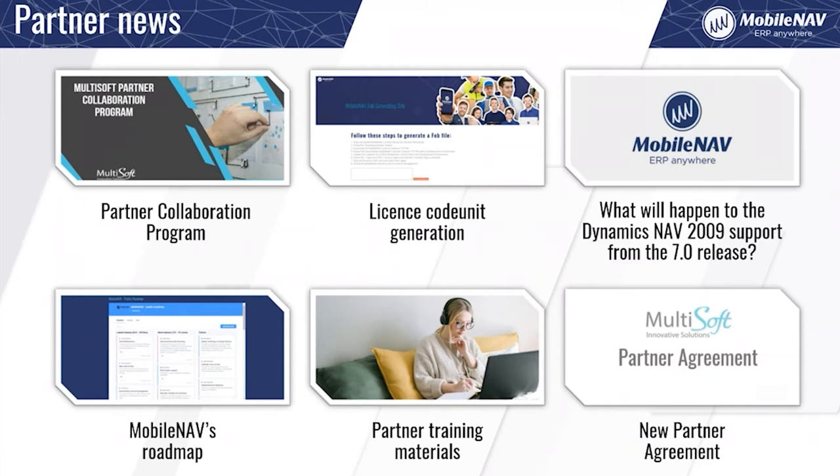Last but not least, as we have more and more products now, we've created a new general partner contract that will take over the role of the old Mobilenav partner agreement. In the upcoming few months, I will contact all of the partners one by one to discuss the details of the partnership options. So don't be surprised if you will see me in your inboxes. I'm most probably contacting you because of the new partner contract.